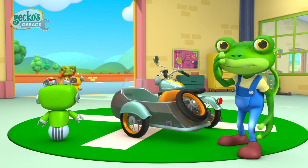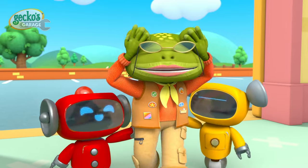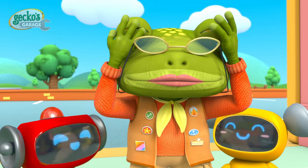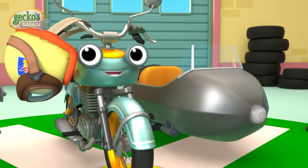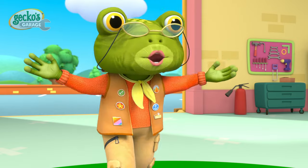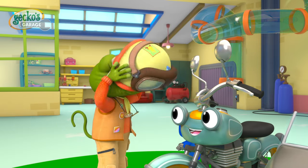We're just finishing Miles's fresh coat of paint. It's a special surprise for Grandma. Oh, I don't like surprises, Gecky. Unless they're good, of course. Okay. Open your eyes for a special surprise. Holy handlebars! What a perfect paint job. Oh, Miles, it really suits you, darling. Let's go for a spin and show you off.